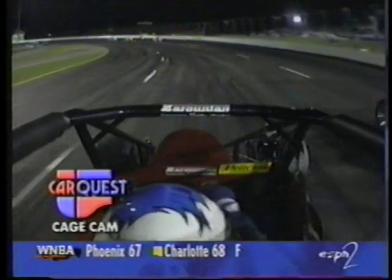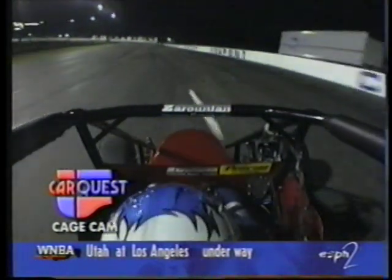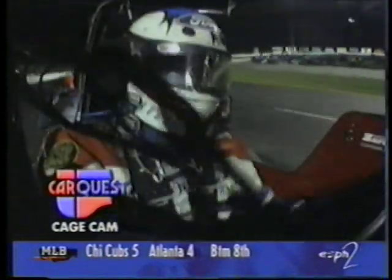Jay Drake, who Beechler is passing at the moment, has finished 15th, 30th, and 29th in his Silver Crown appearances this year. That best finish of 15th came at Pikes Peak International. Beechler has picked up another spot as he has passed Drake.